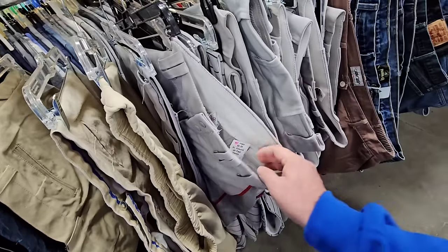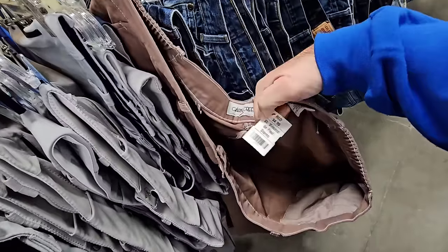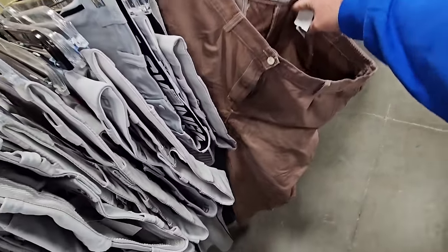Here's some stretchy khaki look-alike pants here. It's got like this Velcro belt thing on them. $6.99 for these. I got these pants right here. These are $4.99 for those.